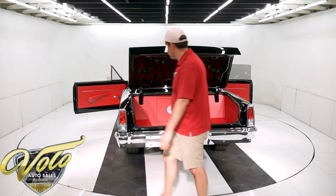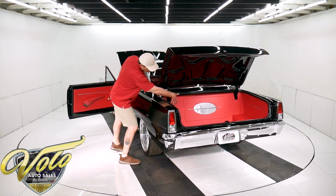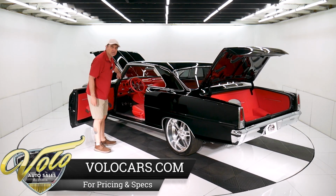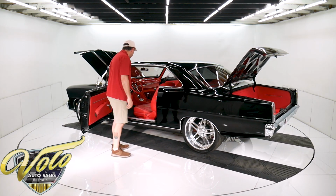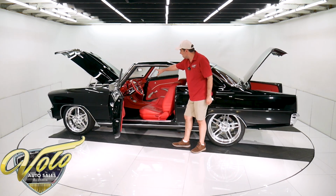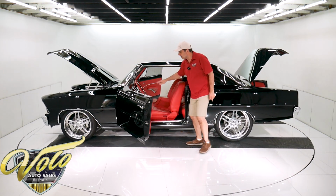Getting back to the interior real quick, the rear speaker shelf has the same similar pattern with the mesh speaker grills, new headliner, new mirror, a real nice set of gauges with red trim, and I bet it lights up red when I start it. Red seat belts, custom pedals, nice oval AC vents, chrome tilt column with a beautiful steering wheel. It's just a knockout interior.